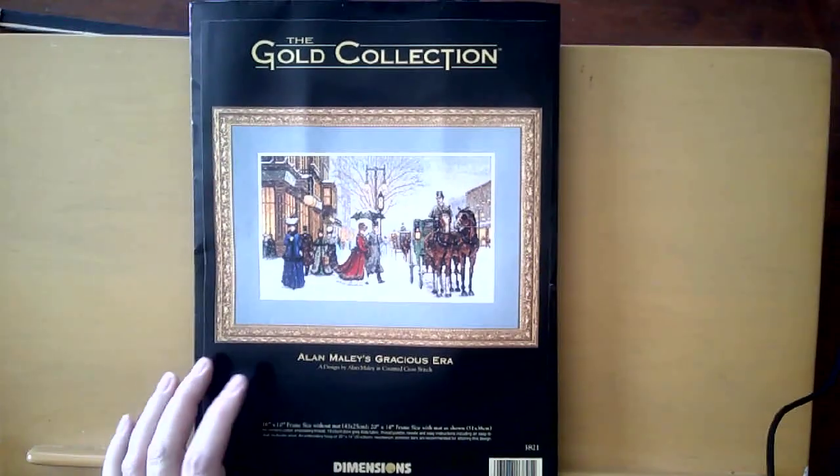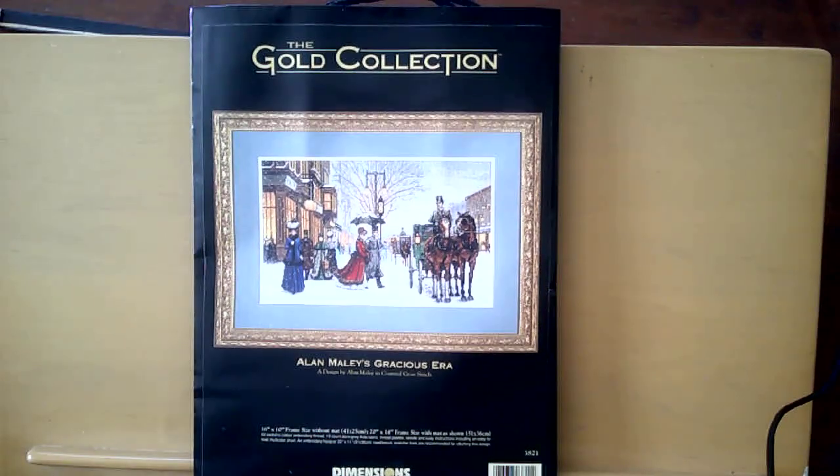Okay, now we have a handful, not even a full handful, of the older Gold Collections that came in the bags that I bought back in the day when they were new. This one says copyright 1996. That's around the time I started stitching. So this would have been new in the store.